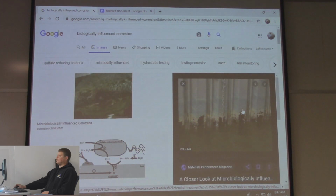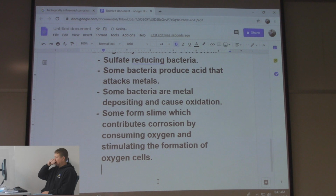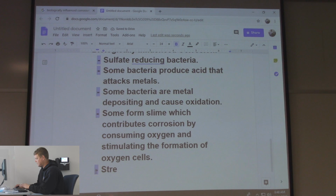We'll do that after we're done with the notes. It pertains to this part of the notes. We'll come back to it. It's got bacteria. We'll look it up after notes. I wouldn't want you to get cheated out of your notes. I know how you love them. Where are we at? Stress corrosion cracking. I want to go back. Oh boy, bad things are happening. Oh, there we go.